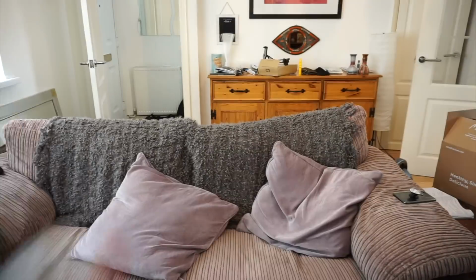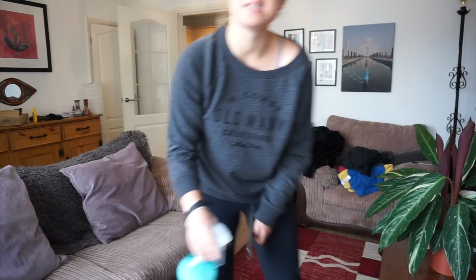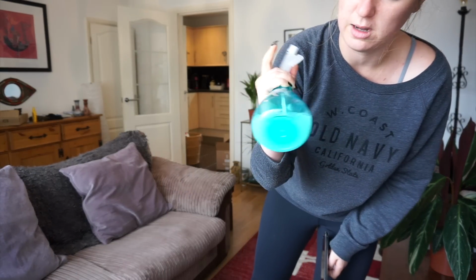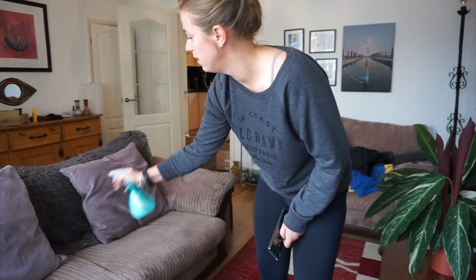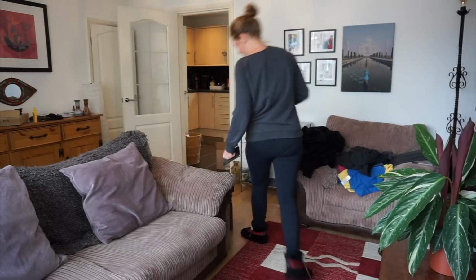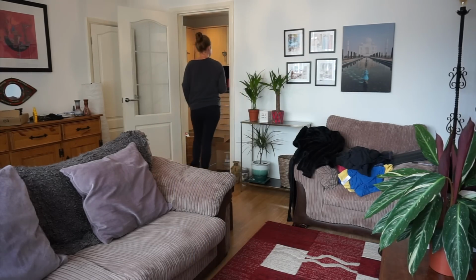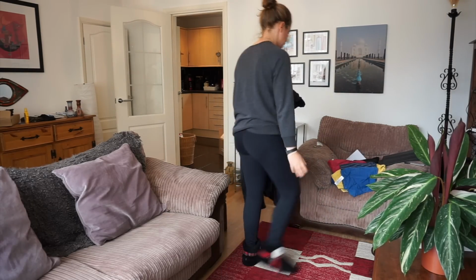Lounge. Don't mind if I do. Crumbs. I learned from Mrs. Hinch, take a capful of fabric softener and some water and spray your fabrics with it. Yes, that makes sense.